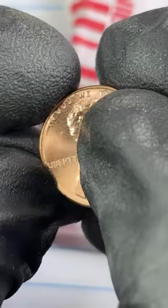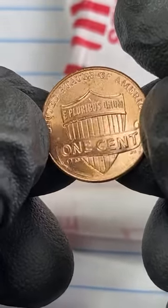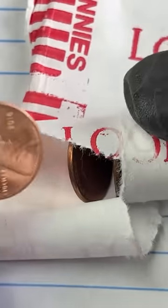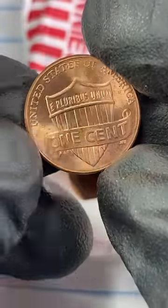On these 2021s, look for any cracks in the letters. I sold one for $19, with a large crack on the W in the Lincoln's head.